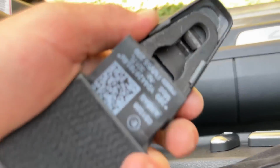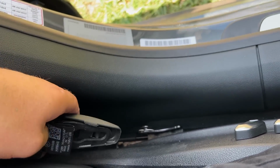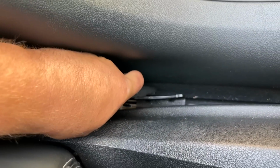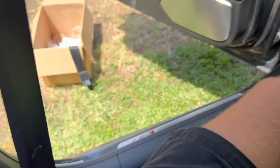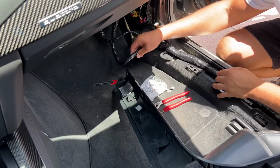So we got the belt on, and the last piece is to install this bottom section into the seat right there. It's pretty simple. You just put it on and click it on. So I'll show you guys right now, just like that, and it's on right there. That's it. Now we got ourselves a functioning seatbelt. Boom.